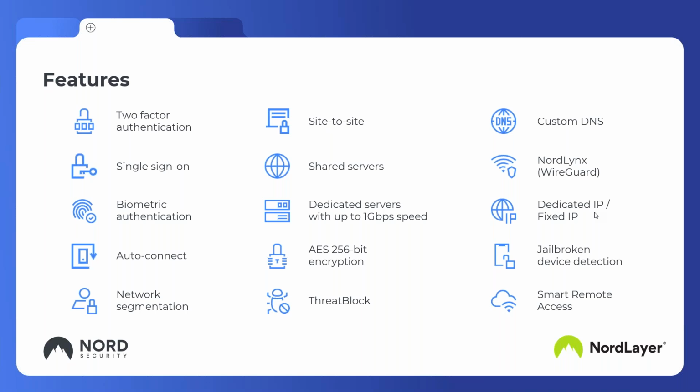And also we can detect jailbroken or hacked devices, and also the new function called smart remote access. So we can form a virtual LAN on the cloud, connecting all of your remote users, data centers, public clouds, and resources all together. So I think most of these functions are more than enough for a remote access or VPN solution for most customers.